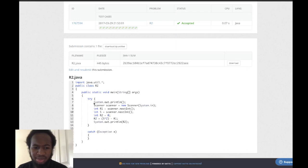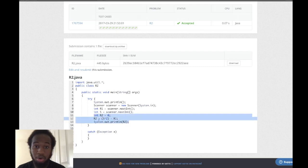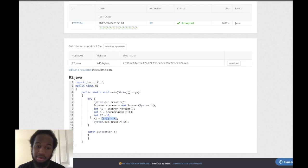Looking back at this code, I don't know why I have an empty print line there. I'll remove that. Lines 11 through to 13 can all be condensed into a single line. For example, this could be replaced with just this. I technically don't really need a variable for what R2 is, but I'm guessing I was just being explicit. I must have been explicitly declaring the variable and explicitly setting the variable.